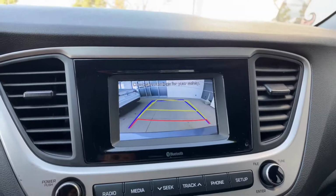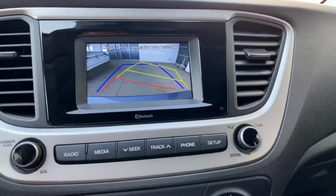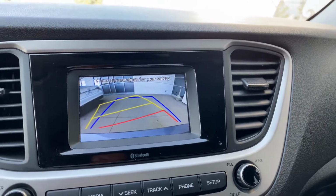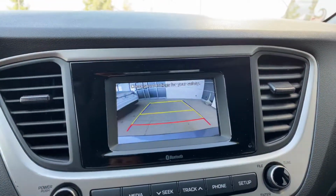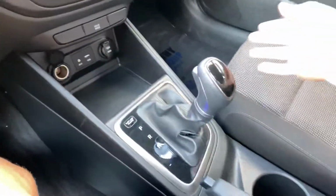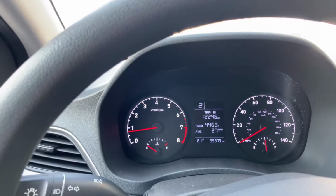You can see it's got nice dynamic pathing, even on the entry-level model, so you can see exactly where your Accent is going to be headed to. Vertical lines representing the true sides of the vehicle, horizontal lines used for distance judgment, and then full clear view of your bumper right here. You've also got some manual shifting capability, slapping that to the left, and you can see that in your current drive selection right there.